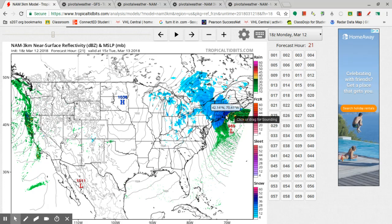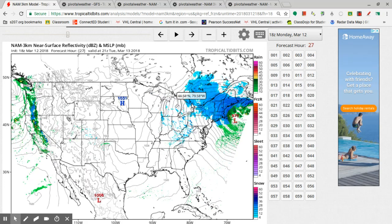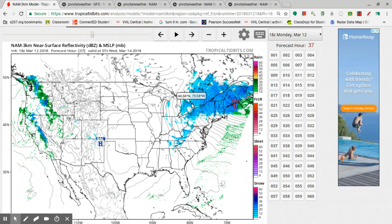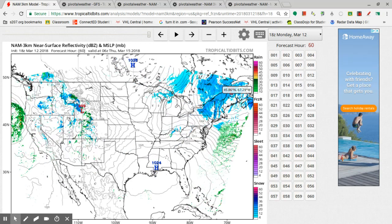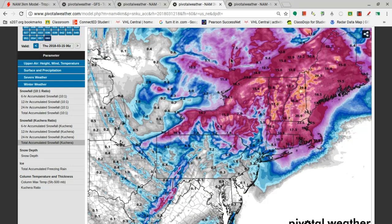But you could see Boston just absolutely getting hammered by the storm. And heavy snow lasts for quite a bit. And you can see this storm sticks around for quite a while afterwards. So this storm could potentially impact Maine all the way through Thursday and Friday. So if you're wondering how much snow the NAM 3KM leaves behind, again, this model is probably more accurate than the GFS, however, not too accurate.